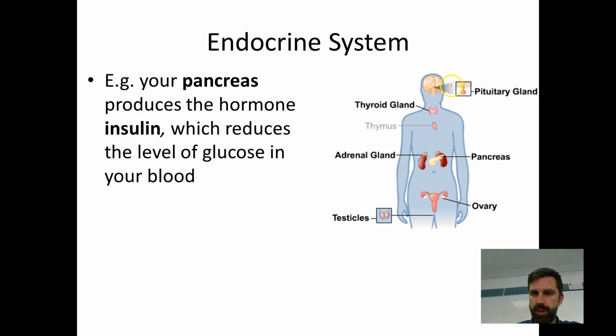So if we look at what those organs, or those glands, actually are, first of all, at the very top, at the bottom of your brain, you've got something called the pituitary gland. And we'll talk a little bit about what type of hormones each of these release in a moment. Just around your throat area, there's something called a thyroid gland. The thymus is on this diagram, but I'm actually going to cross that out because that's part of your lymphatic system, which is a bit different. And then if we come further down, just above your kidneys, you've got something called an adrenal gland. And just nearby, you've got your pancreas. And then, depending on whether you're biologically male or biologically female, you've either got testes or ovaries.